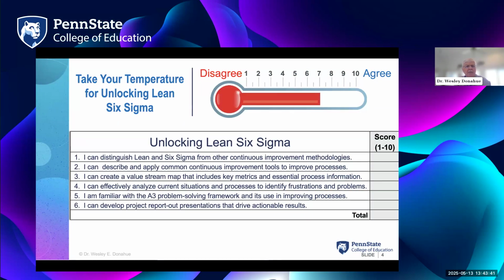Can I describe and apply common continuous improvement tools to improve processes? Can I create a value stream map that includes key metrics and essential process information? Can I effectively analyze current situations and processes to identify frustrations and problems? Am I familiar with the A3 problem-solving framework and its use in improving processes? Can I develop project report-out presentations that drive actionable results?